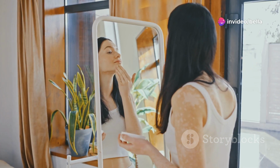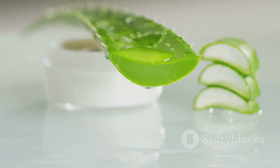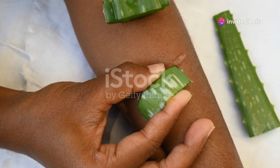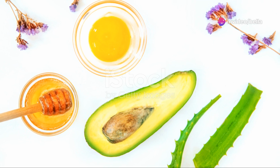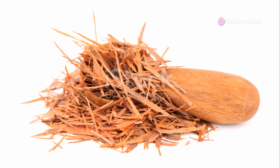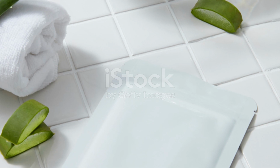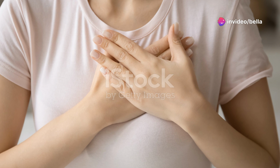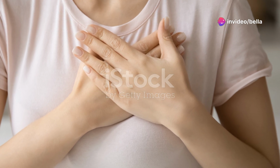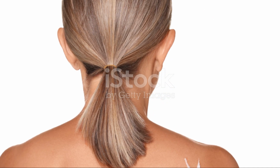Now, let's talk about what this magical plant can do for your skin. Aloe vera is a humectant, which means it attracts and retains moisture like a boss. This makes it an excellent ingredient for hydrating and plumping up the skin, leaving it feeling soft, supple, and dewy. But wait, there's more. Aloe vera also contains powerful antioxidants that help protect your skin from environmental damage caused by free radicals. Think of antioxidants as your skin's personal bodyguards, shielding it from pollution, UV rays, and other aggressors that can age your skin prematurely.